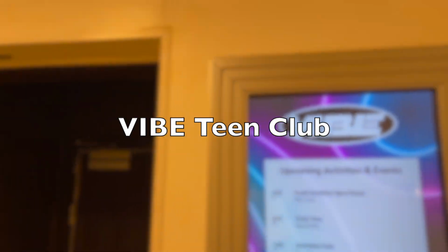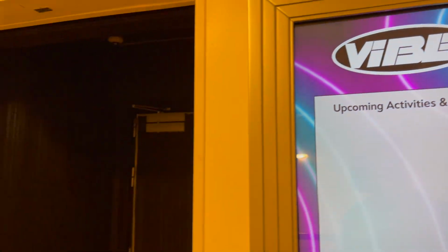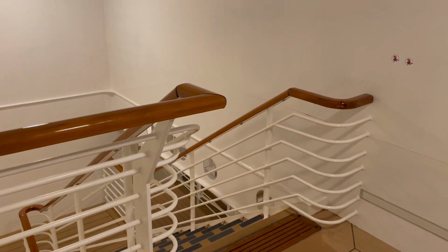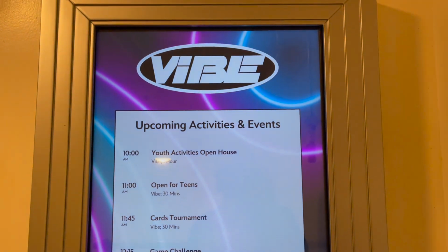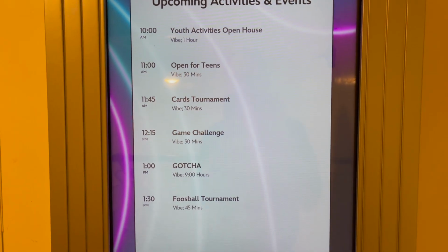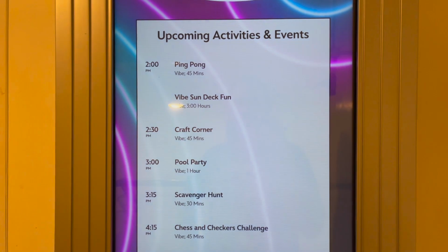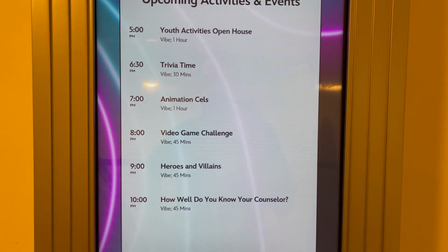This is outside of Vibe. Getting here was kind of interesting, because I went through deck 3 and came up and was in the interior, really. The outside, they had it covered. Here they show some of the activities. They're doing open house again. They have a card tournament, game challenge, stuff for older kids. They do have a little pool in Vibe, which is really cool. So if older kids, just teenagers, want to sit by the pool, they can do that.